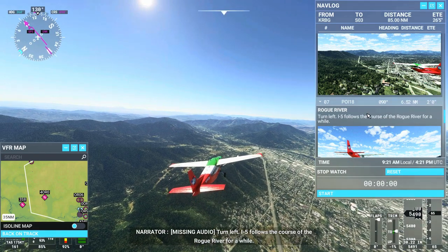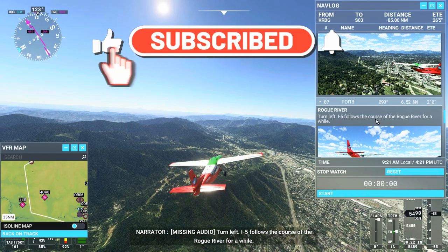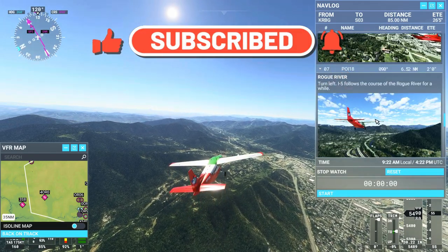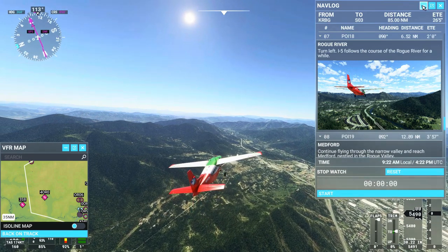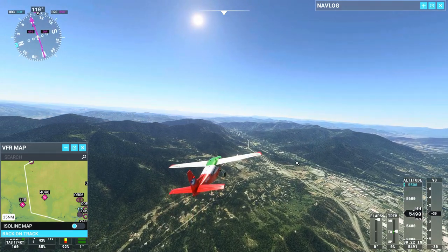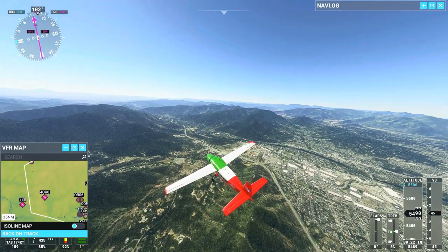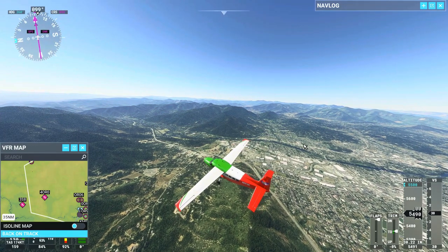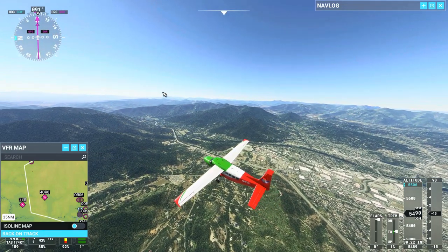Turn left. I-5 follows the course of the Rogue River for a while. And that is the Rogue River right below us right through here. So we're going to be flying along here. Matter of fact, that would have been Grants Pass behind us.